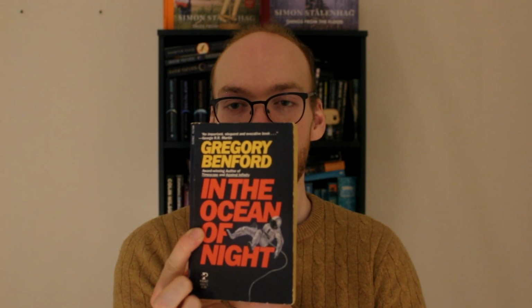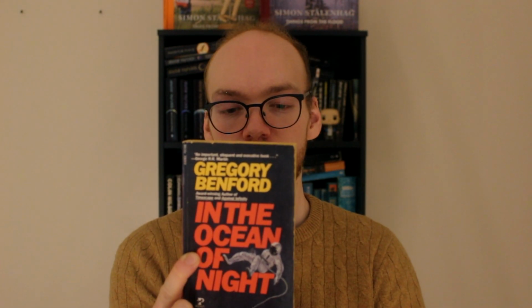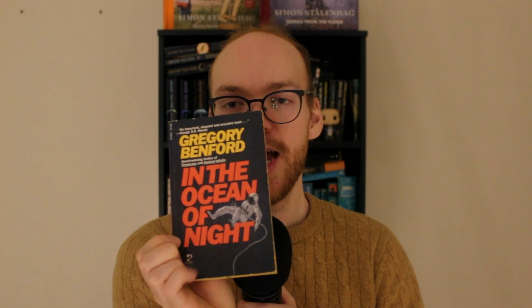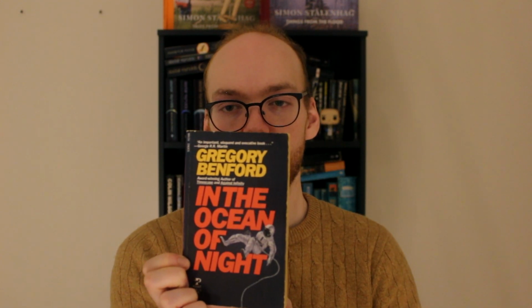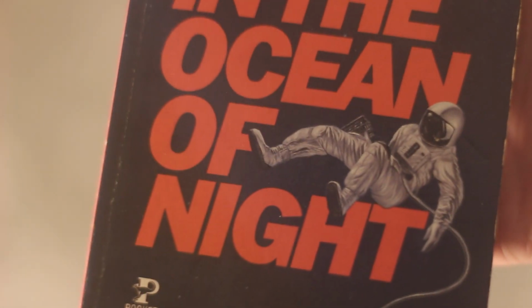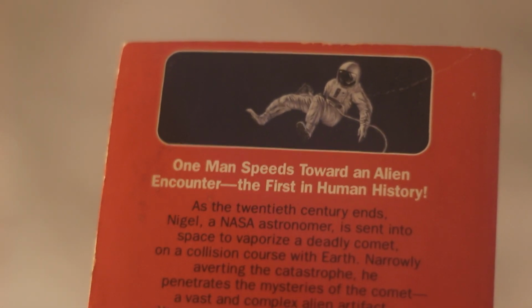The next one is a bit of a left field version of it. It may be an American version of this book. This is Gregory Benford, In the Ocean of Night. I really love the lonely astronaut just floating away in space. Haven't read it either, but I really love it, and also the text is really bold and orange. I like orange, and yellow as well is pretty cool. It just looks like a 60s-esque film poster.